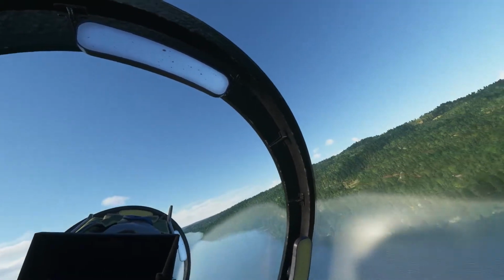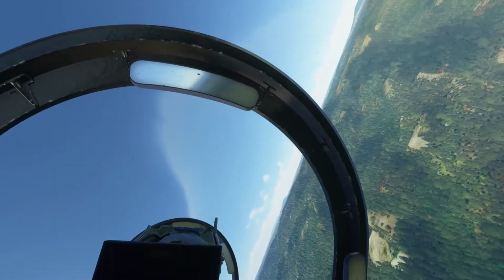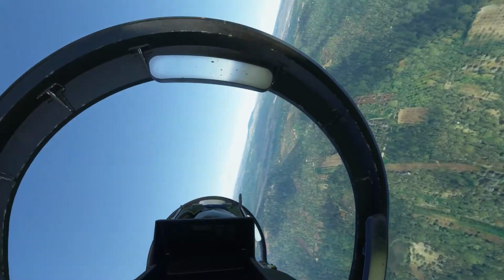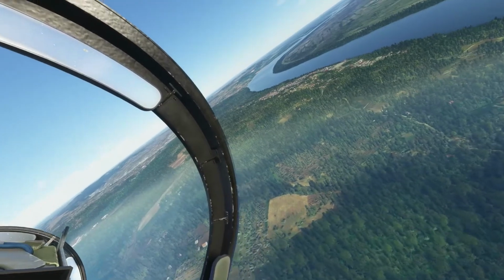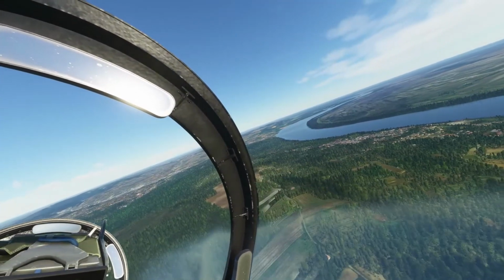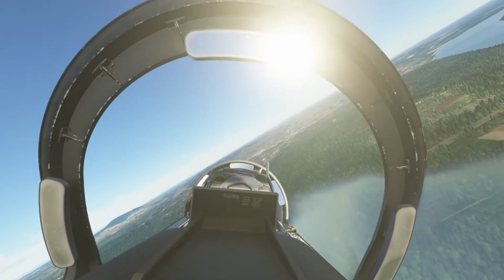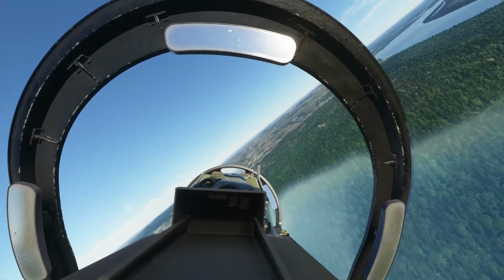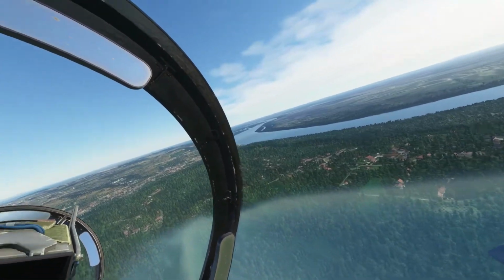Right, let's throttle up a bit, climb over these hills, head back to the airport and have a bit of a lollygag at Belgrade proper. For those who are wondering, lollygag is a British/Australian colloquialism for check it out, have a look.